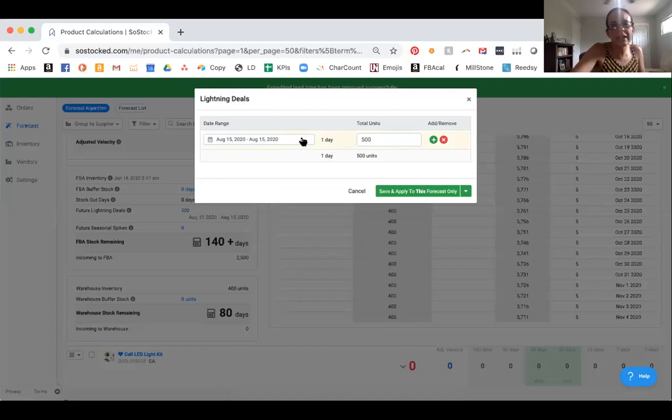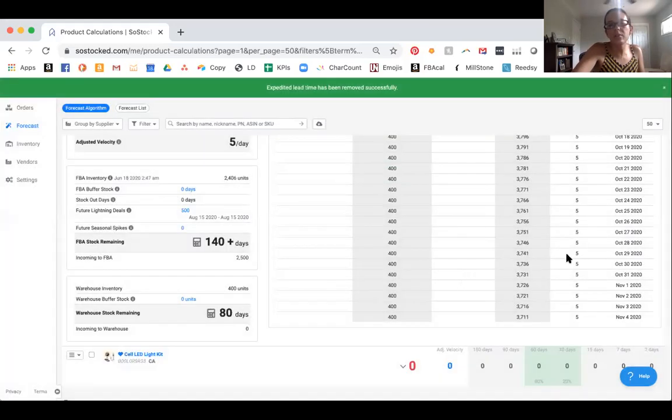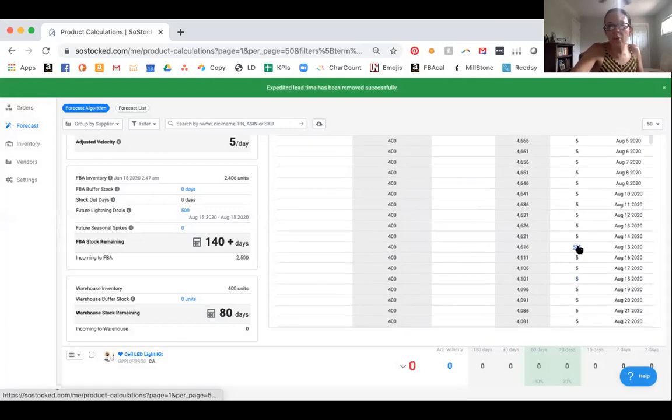So you see here's a lightning deal for 500. You can do even just an email campaign, right? And you see it showing up in your timeline. And I have seen times in building these sales out where you realize actually this is going to cause you to stock out, and it helps you with your marketing planning.